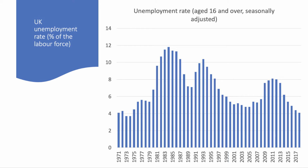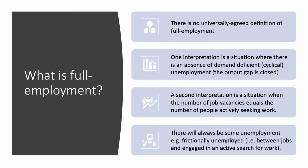Over the course of successive cycles, the peak in unemployment, can you see this, has been falling from 12% in the early 80s to just over 10% in the 1990s to just over 8% in the last recession post financial crash. So there has been, if you like, a trend fall in the peaks of unemployment. The UK economy seems to be successfully getting more people back into work.